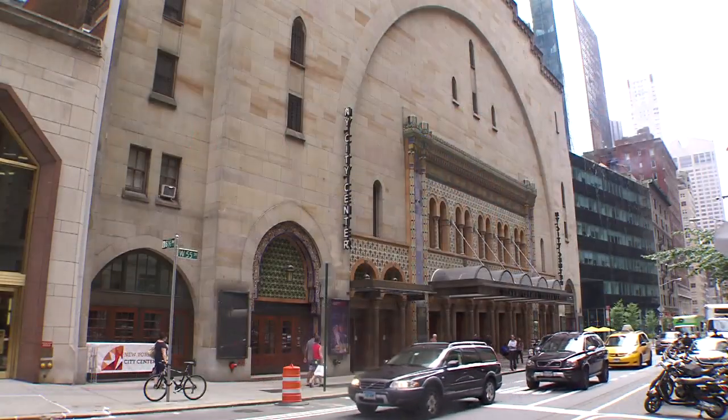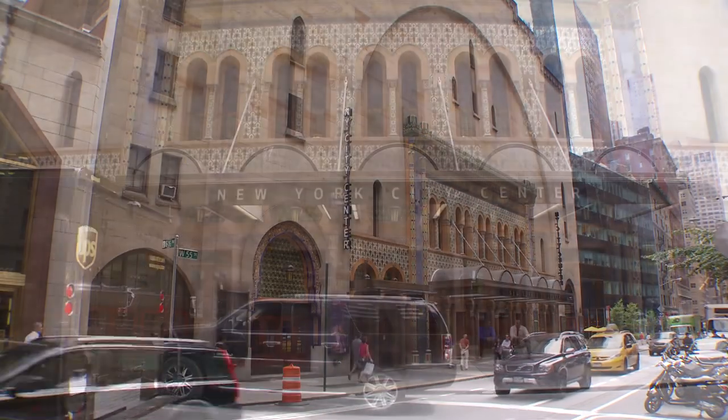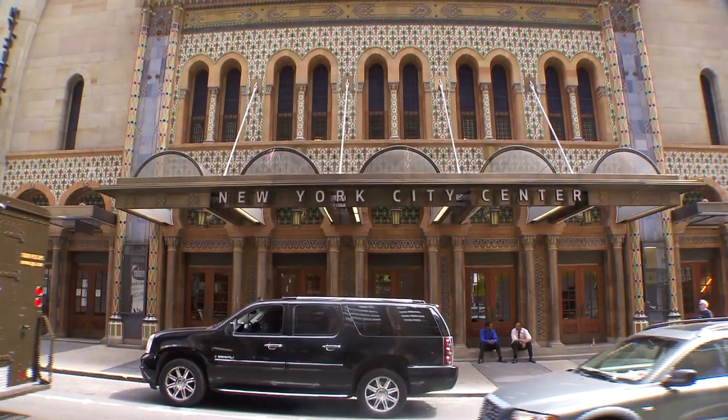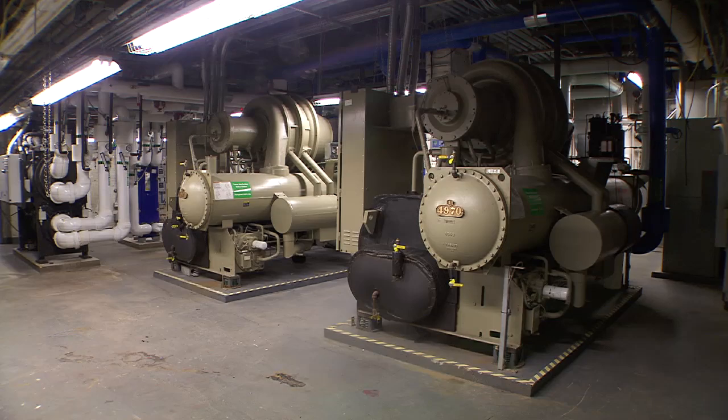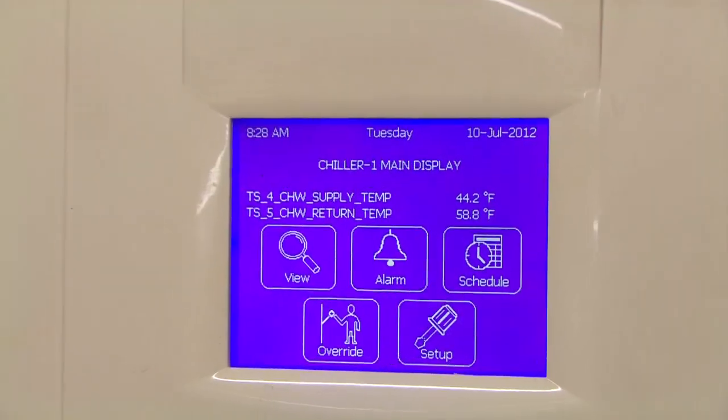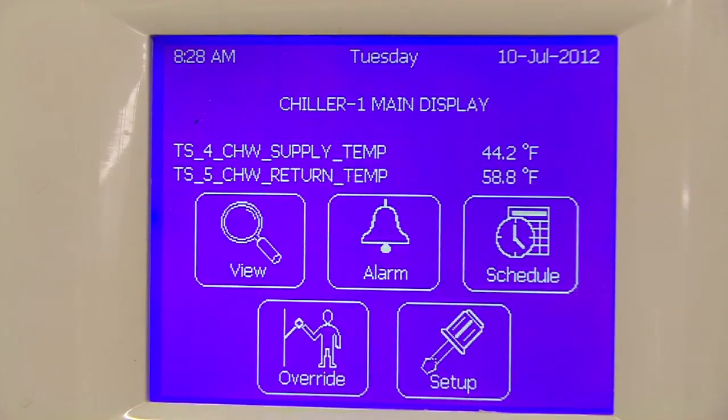New York City Center. It's a landmark in New York City. It's a theater that has 2,750 seating capacity with 4 small studios. Doing air conditioning in a dance theater particularly is a very complicated problem because audiences want to have it cool and dancers want it very, very warm on stage for their muscles. We integrated everything into one central chiller plant, and of course Trane controls through the BMS operated most of that.